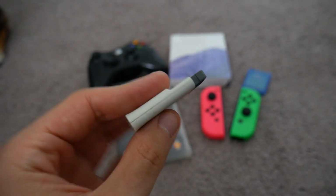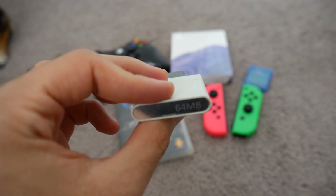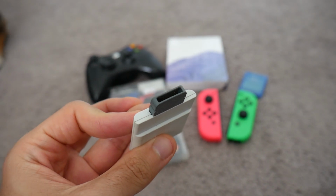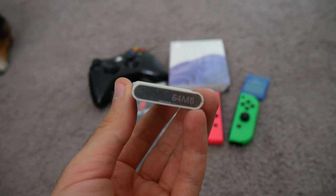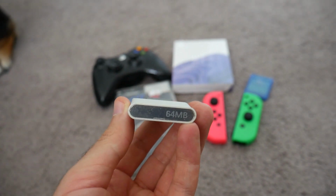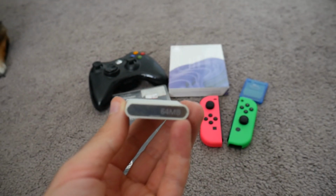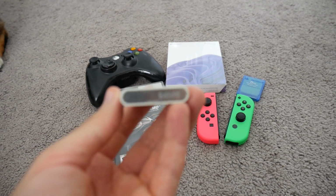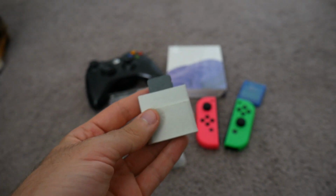They only worked on the fat systems. The slim systems, like the Slim S and the Slim E, do not have these ports right here. Really, they were okay for what they were. I think there was 64 megabyte, 128, 256, and 512 megabytes. And this was before you could use USB drives on your system, formatted to the system itself, like to FATX.